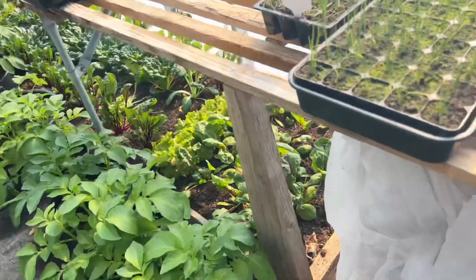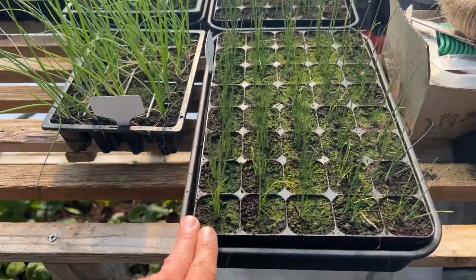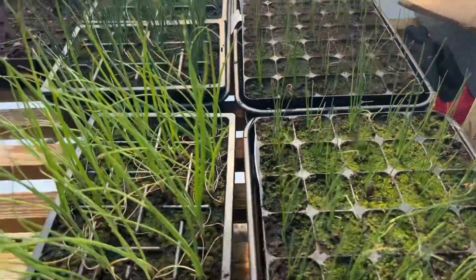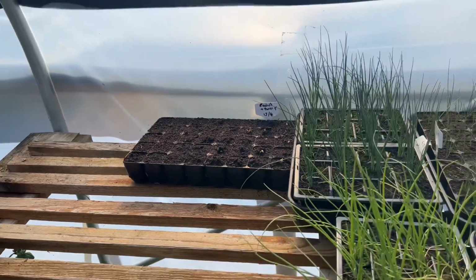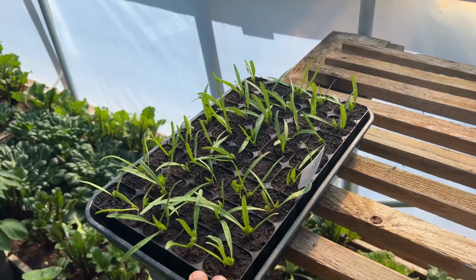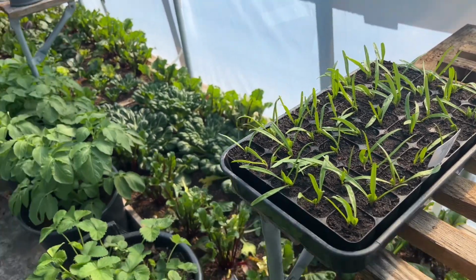In here, just in the process of moving these outside, so for hardening off again, these are all leeks, and those are shallots, radish, always doing radish, and turnips, and Mikado spinach, second succession of that. The stuff that's in the ground is doing pretty well.